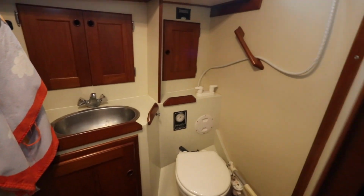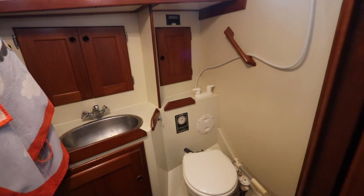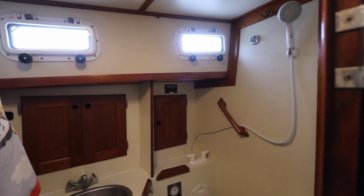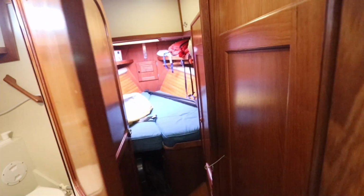So this is pretty nice because we have a 10 or 11 gallon hot water heater. 2 people can take a shower in here at the same time. Don't ask me how I know that, but I can confirm that works.